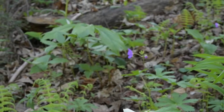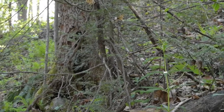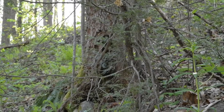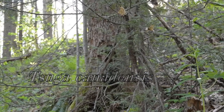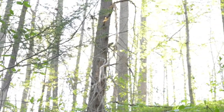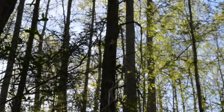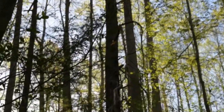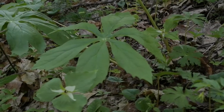Oh, there's a lily growing. There's lots of lilies here. But there's a lily growing right underneath a young, yet still damaged hemlock tree. The hemlocks are on their way out, they're just dying. And due to the woolly adelgid, there's lots of, you see this big tree up here. This big tree up here is dead. That was a hemlock. There's lots of dead hemlocks in this property.